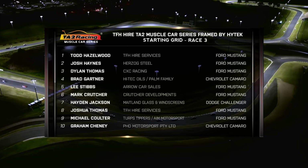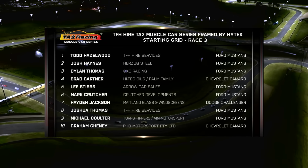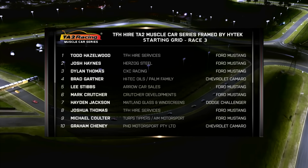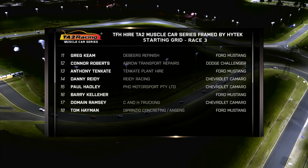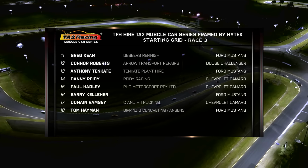Race number 3: Hazelwood and Haynes, Thomas and Gartner, Stibbs and Crutcher, Jackson and Thomas, Coulter and Cheney. That's your top 10. Keem and Roberts, Tankate and Reedy, Hadley and Kelleher, Ramsey and Heyman.